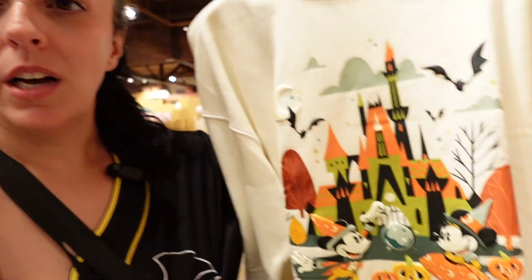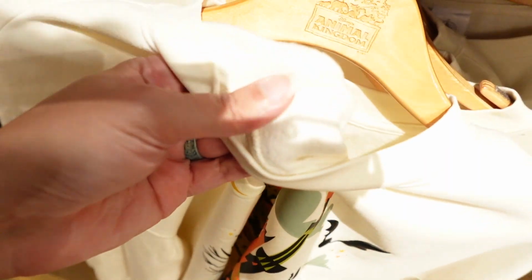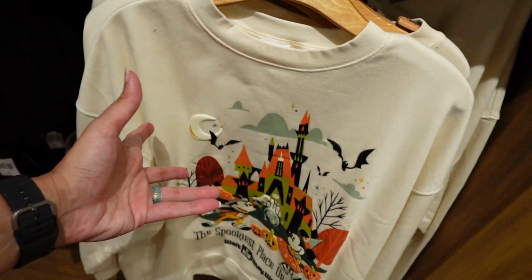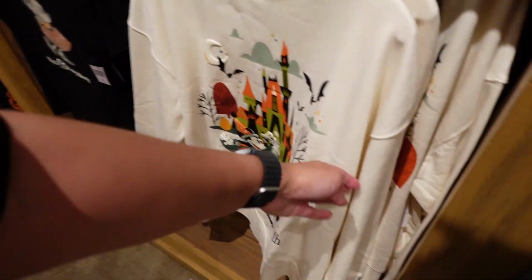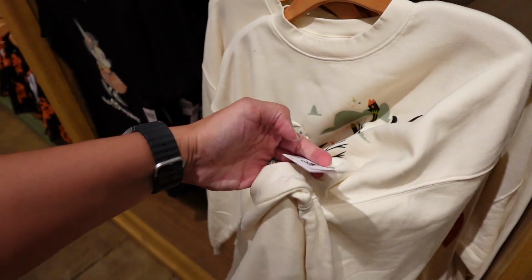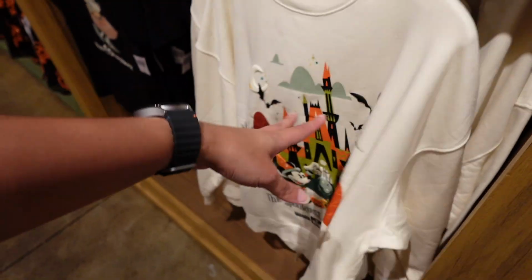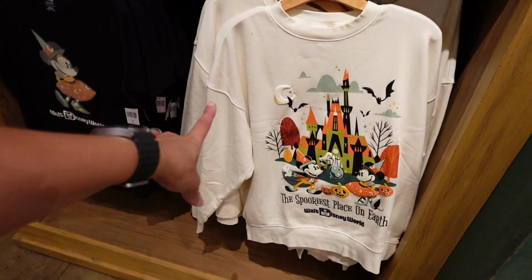This is actually a good example. Right here, very cute, the spookiest place on earth, but as you can see, or maybe you won't be able to see with the light, it's very, very thin, and it's not the best quality. That other one that we saw a second ago was much better. I'm much more likely to spend like $65 on that than I am on this. By the way, put your guess for the price in the comments. $60 for this. So that's what you're looking at if you want to buy this sweatshirt, which is very cute.